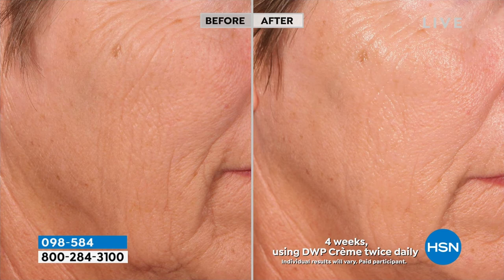So around her eyes, that's expression wrinkles. Down on her cheek where it's crisscross, that's glycation. It's a byproduct of metabolizing carbohydrates. And then down on her jowl, that's just structural breakdown wrinkles. So she had all three types of wrinkles, and all three looked better, right?